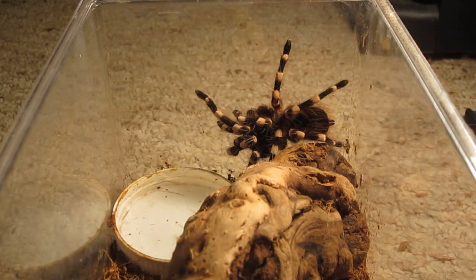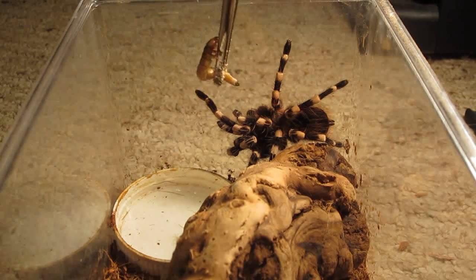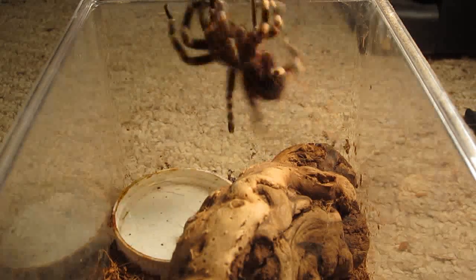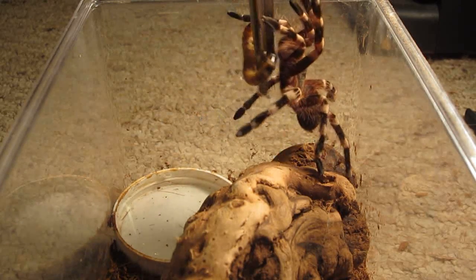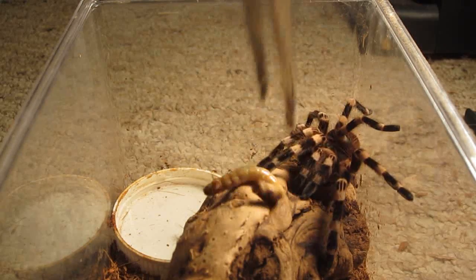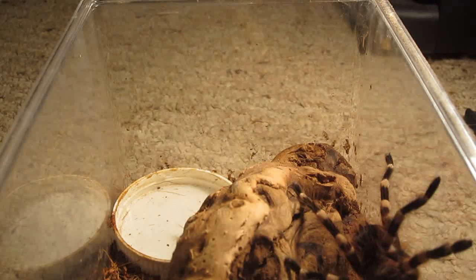Speaking of feisty Acanthoscurrias, here's one right here. This is the genic. And she's just as crazy as the chicoana. She'd bite too. And she gives threat postures. So yeah. At least she's nice enough to warn you, but she'd bite. Look at that. Look at her fangs. You better get it.